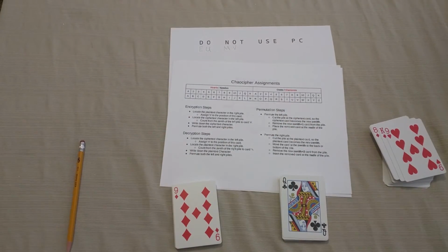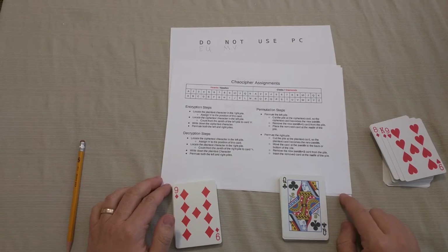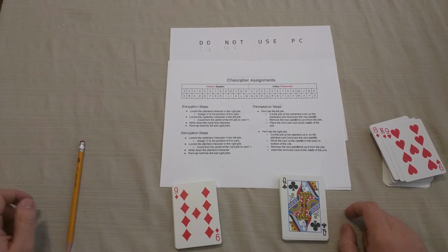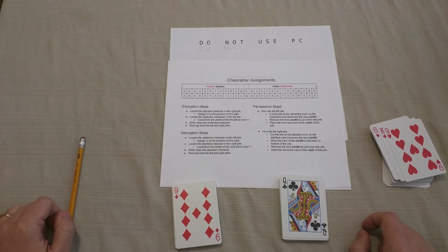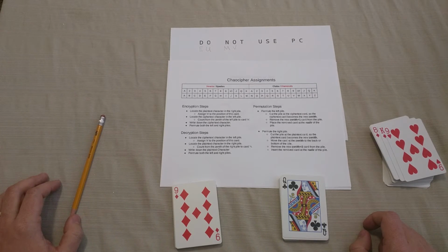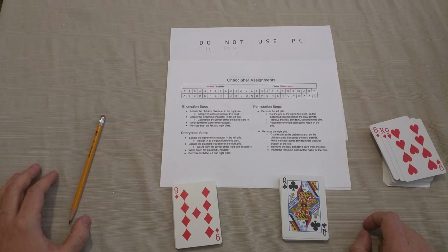Okay, so that is the process of the Chaocipher. I like this algorithm for doing things by hand because it feels a little bit more responsive. I can execute it a bit more quickly than some of the other playing card algorithms. Also, it seems to be a little bit less error prone than some of the others. With that said, you can easily miscount, and by doing so will cause you to make a mistake, and that mistake will get repeated throughout the remainder of your encryption or decryption, causing you to not either encrypt or decrypt the message successfully. So make sure you're careful when counting your cards.